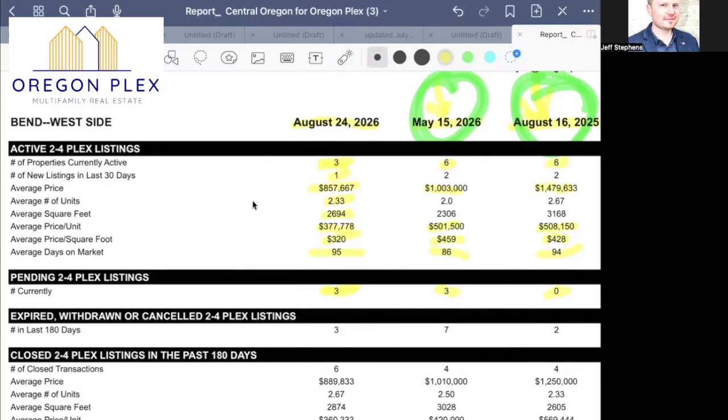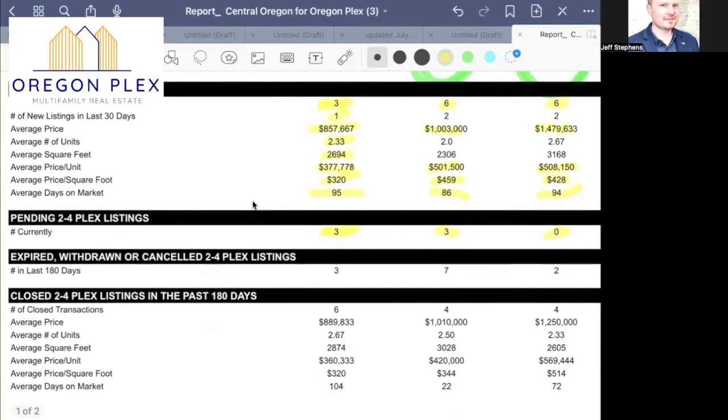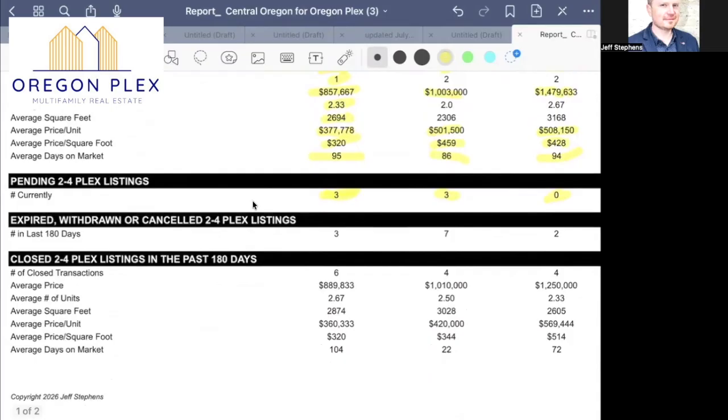I'm also going to jump down here to closed, and then we'll come back and talk about expired, withdrawn, and canceled listings. So in the last 180 days, or 6 months, in other words, 6 of these properties in this category have closed.